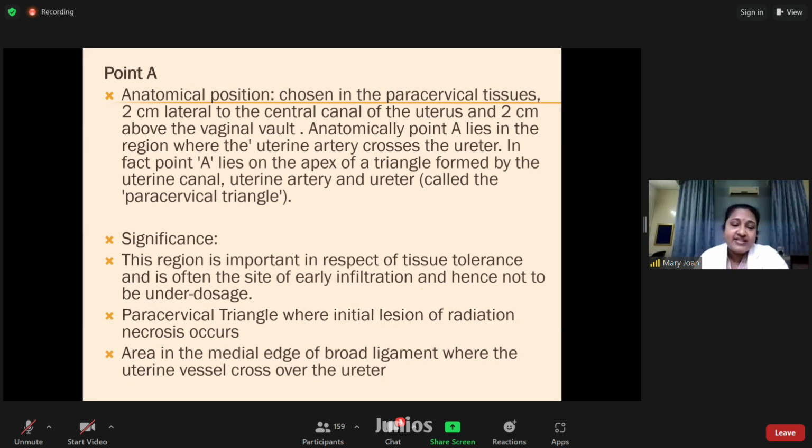And the significance of point A: this region is important in respect to tissue tolerance and is often the site of early infiltration, and hence is not to be underdosed. The paracervical triangle is where the initial lesion of radiation necrosis occurs, an area in the medial edge of the broad ligament where the uterine vessel crosses over the ureter.